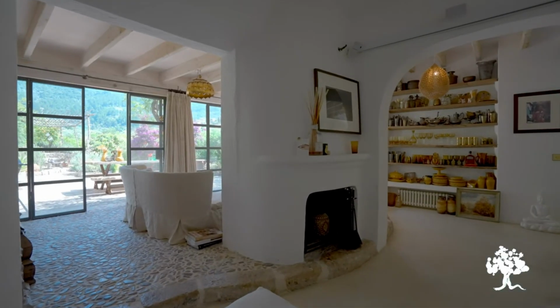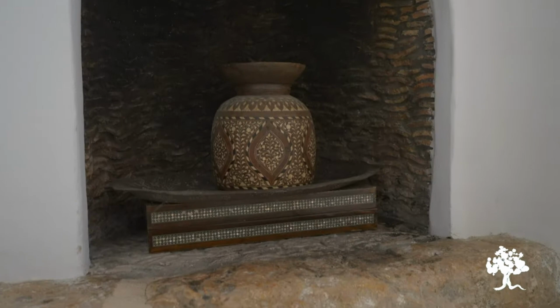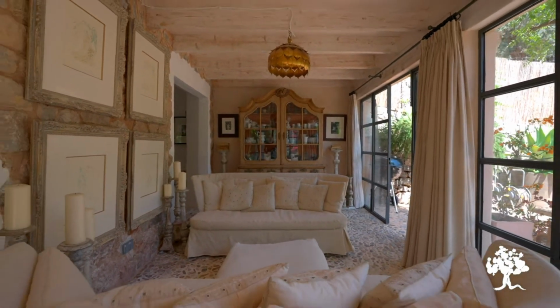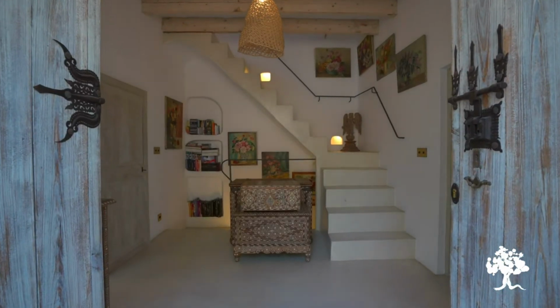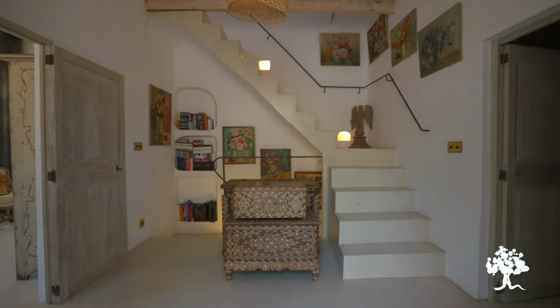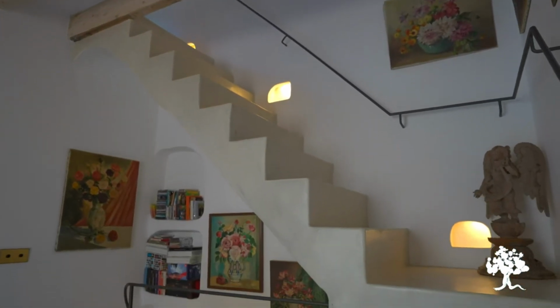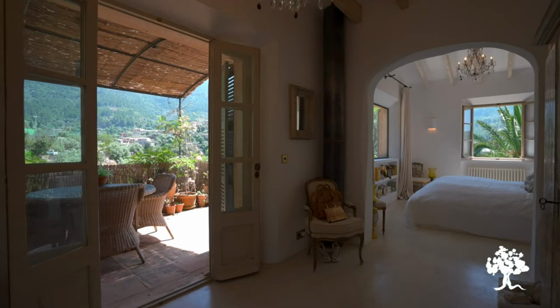There are 207 square meters of living space with 3 bedrooms. And the owner actually currently uses the master guest suite as a 4th bedroom as well, with a sliding door, so you could create an extra bedroom from that if you wanted to put something a little bit more permanent in there. Otherwise, this works perfectly.